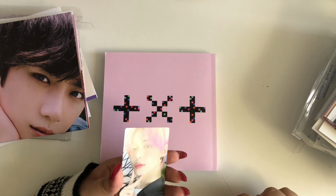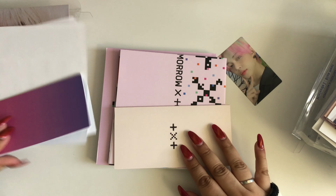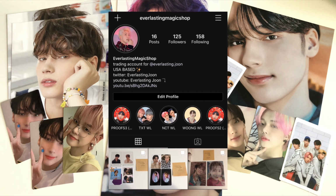I just pulled Yeonjun and Hyunikai photo cards. That's so adorable. Okay, let me just put everything back where it belongs and I'll end this video. So these were my pulls for today's unboxing. I pulled a full Hyunikai set, as well as some Yeonjun, some Taehyun, and the OT5 card from the Target exclusive albums.